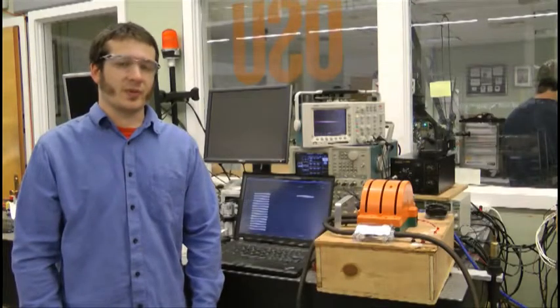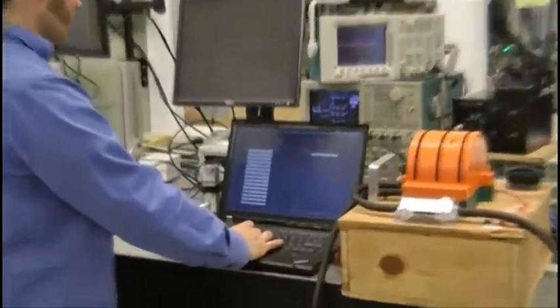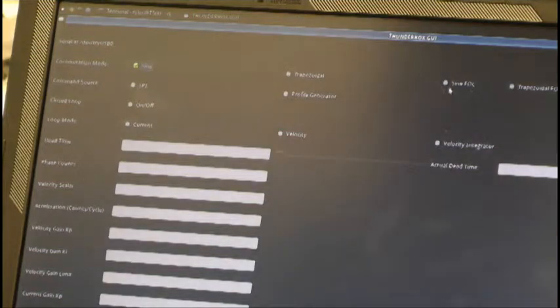Now that the ThunderBox has been powered on, we can take a look at the GUI. The first section of the GUI is the commutation mode selection. We can either use sinusoidal or trapezoidal commutation. Since this is a sinusoidally wound motor, we will use sinusoidal commutation. You can also select between sinusoidal field-oriented commutation or trapezoidal field-oriented commutation. It's advantageous to use field-oriented commutation if you require extra efficiency at high RPMs.